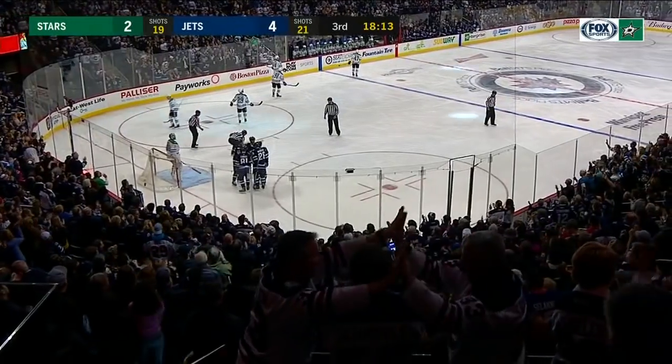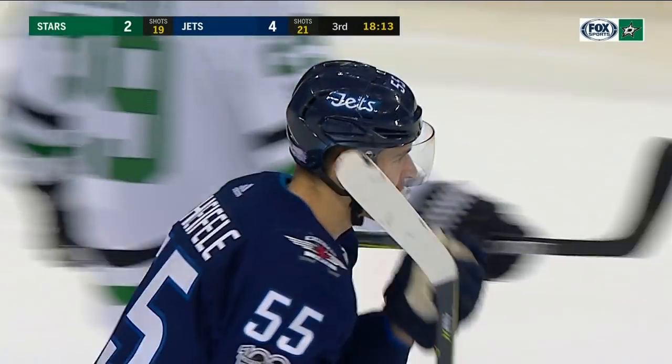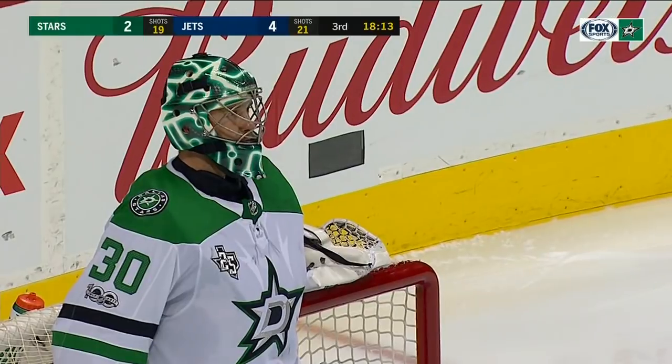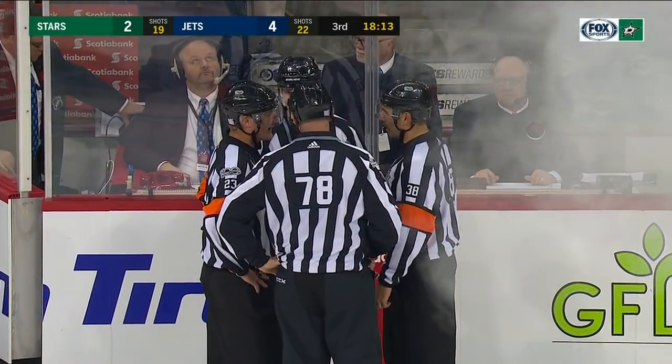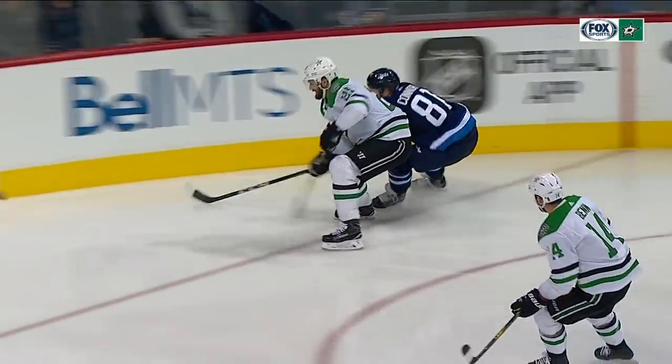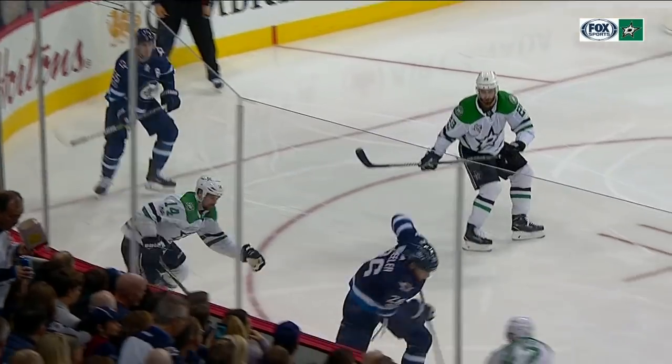Out of a kerfuffle, right in front of Ben Bishop. A very fortunate bounce, and now a 2-goal lead for the Jets. Well, from up here, this looked like it was all slow motion. It started with that aggressive forecheck. Down the wall they come.